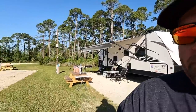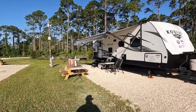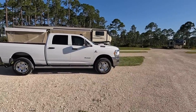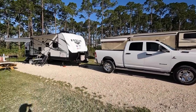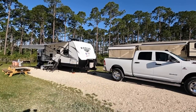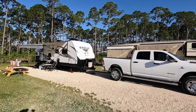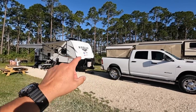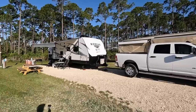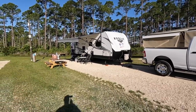So this is our site. This is our campsite for the week here. It is nice. You can see right through there, you might be able to see that roof. That is their bathhouse that's still under construction, and they're building a pool over there as well. But that's just not ready yet, but at least they do have the sites here.